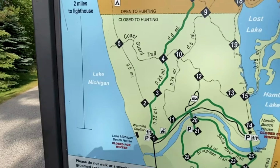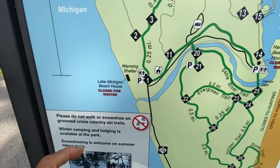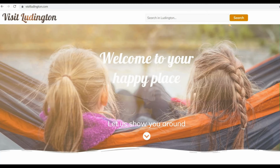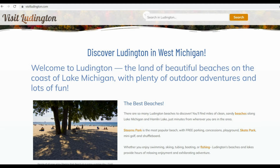Ludington State Park is just a gem. So much to do there. The park is home to three campgrounds, sandy beaches, scenic sand dunes, iconic lighthouse, wetlands, marshlands, and lots of forest. The park is actually situated between Hamlin Lake and Lake Michigan, with several miles of shoreline on both lakes. Wide variety of trail systems, fishing, beach, playground, fishing pier, mini cabin, modern restrooms.